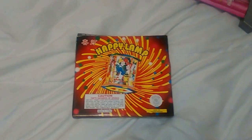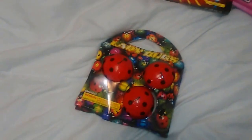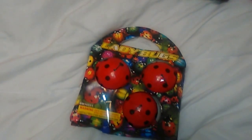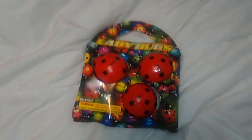Next off, we have Happy Lamp. Supposedly just emits showers of sparks and spins around and pops up, lights up, and whatever. Next up we have here is Ladybugs. Emits showers of sparks, spins, and rises in the air. Yeah, this is supposed to be really cool for everybody.